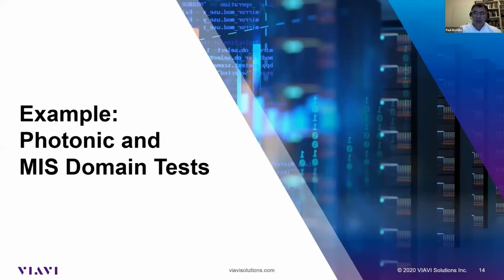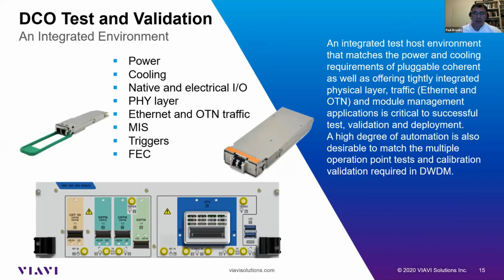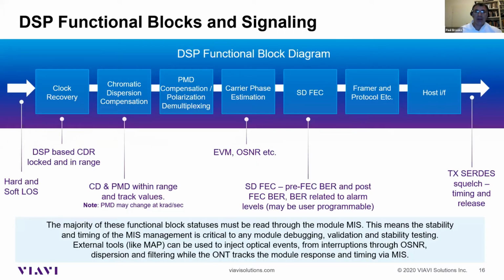I want to give you now a couple of very simple examples of things that we have to think differently about. Okay, but the first thing, before you dive into DCO testing, you want to have the right sort of environment, one that includes power, cooling, the right sort of native electrical I/O, controls the PHY layer, because there's still a lot of PHY layer unframed testing, but then we move on to the Ethernet OTN, the management interface, and all the other things as well. And of course, as I say, I would recommend the VIAVI product line for this.